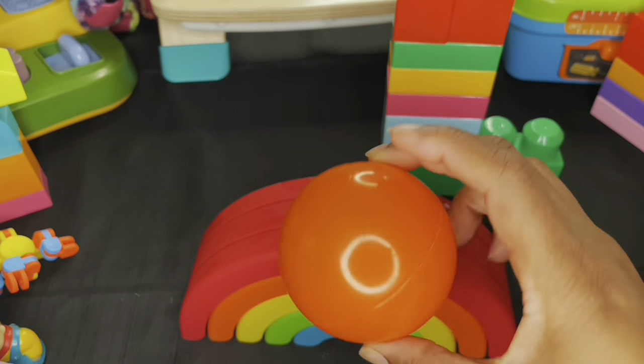Yes. And now I have two blocks left. What color is this? Red. Color red. Let's put one on top of the pink block and the other on the orange block. Yes. What do you think?